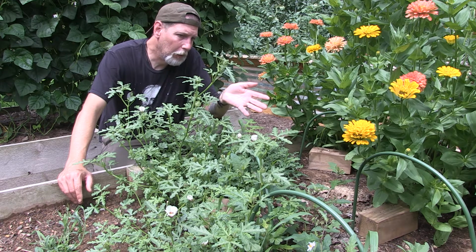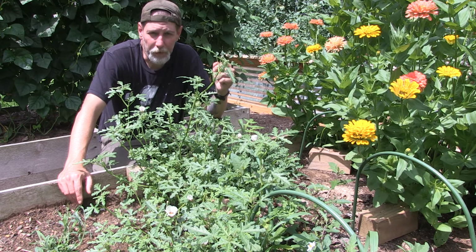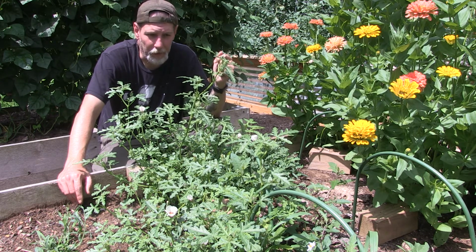Now I don't know how long they were open this morning. From what I've seen, they bloom for maybe 2 or 3 hours during the early morning hours and then close up, and then a couple days later they die off.